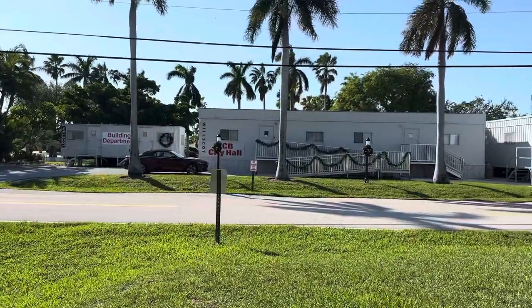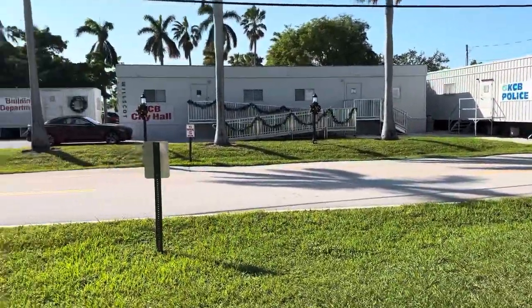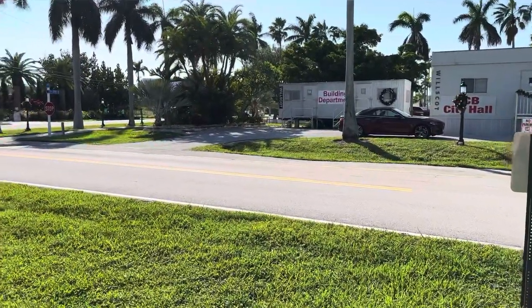Because of Hurricane Irma, the City Hall building's really not being used anymore. They moved a lot of the offices over to these trailers over here, which I'm going to show you. The City of Key Colony Beach is working on creating a new building for the city. They're just getting ready for doing financing and finalizing the plans. But just right over here, let me flip it around. They've got the building department, the city hall, which they're actually operating out of now, and the police department, all of which soon will be operating in the new building as soon as it gets built.